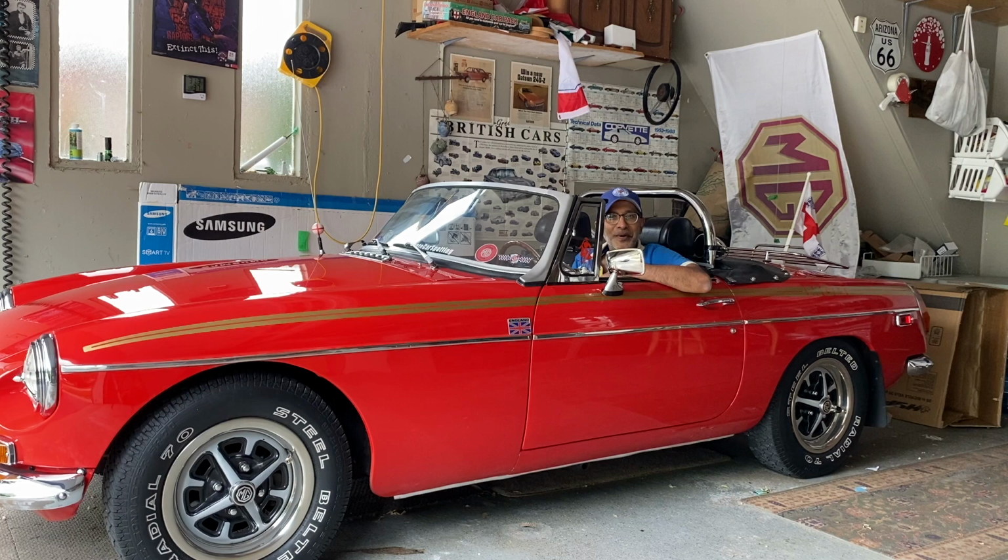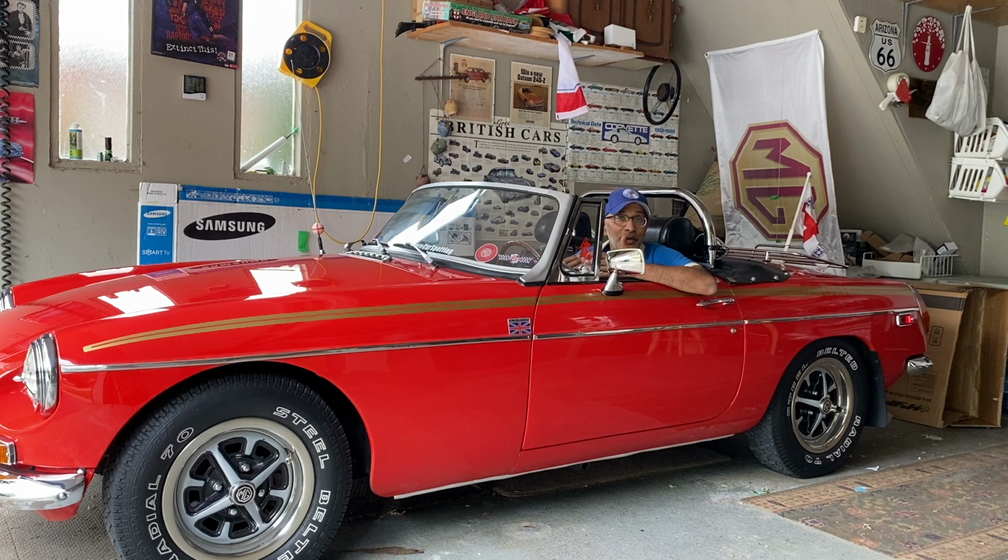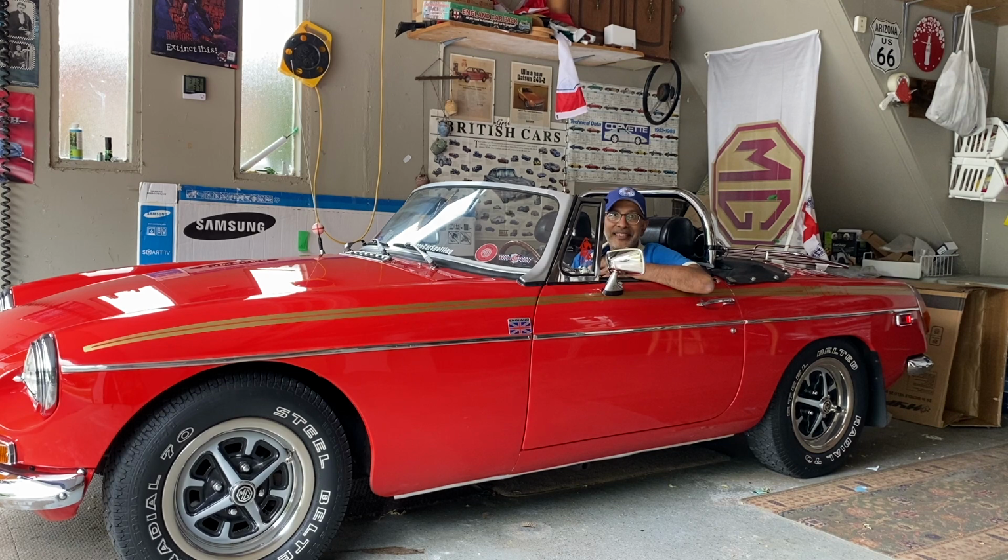So today we're going to go and meet a gentleman. His name is Hans. That's all I know about him. I spoke to him on the telephone, and he has a 1930 custom hot rod. And I thought you would enjoy taking a look at that and why he loves the car so much.